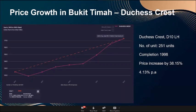So investing in Bukit Timah is knowing the certainty in an uncertain situation. You don't know how the market will go, but you know if you invest in Bukit Timah, you won't go wrong. Okay, clear?